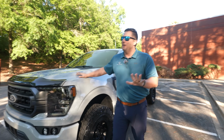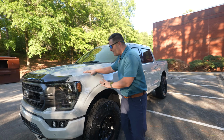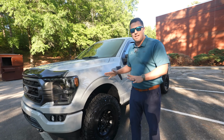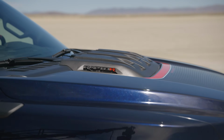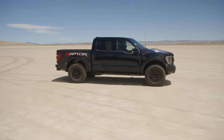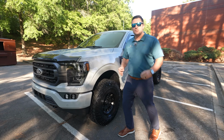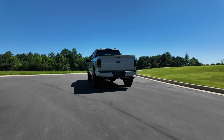Okay, so obviously a little bit of a dig at Ram, but I think Ford's plan for how to mitigate that is a lot better. Don't take away our big V8 supercharged like the Raptor R. Ford has still got that option, but yet they also have an option like this, which is a Powerboost hybrid that gets great fuel economy.